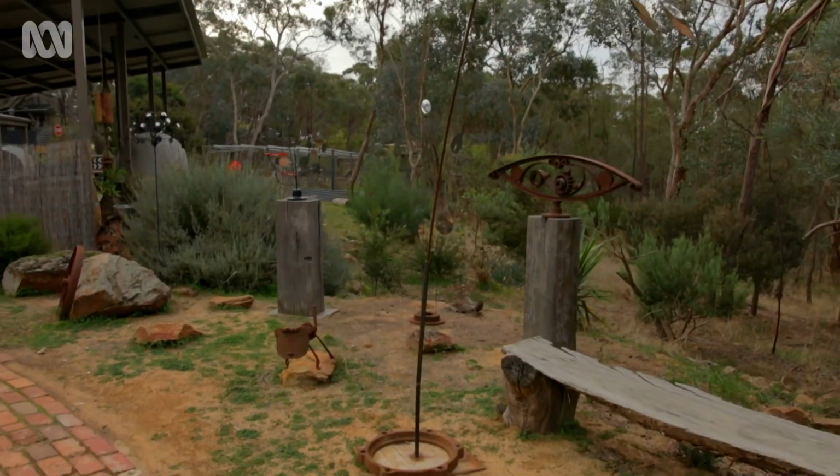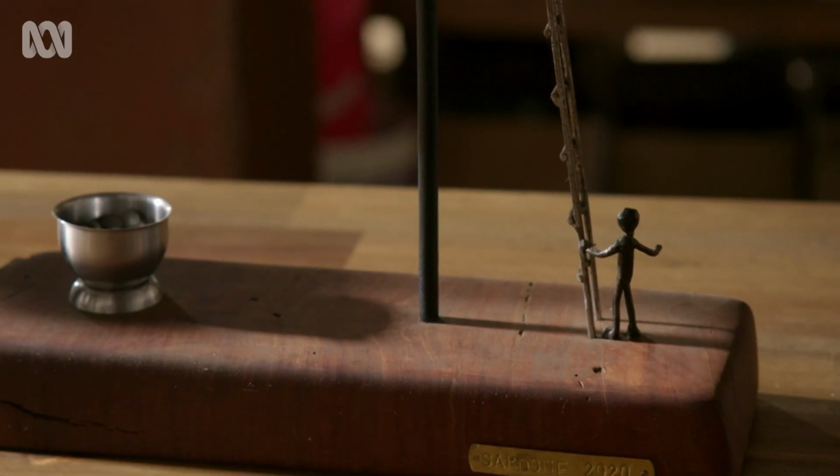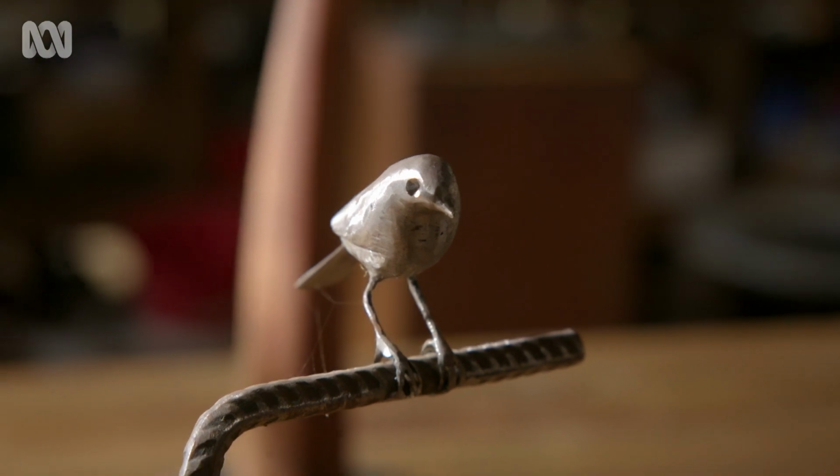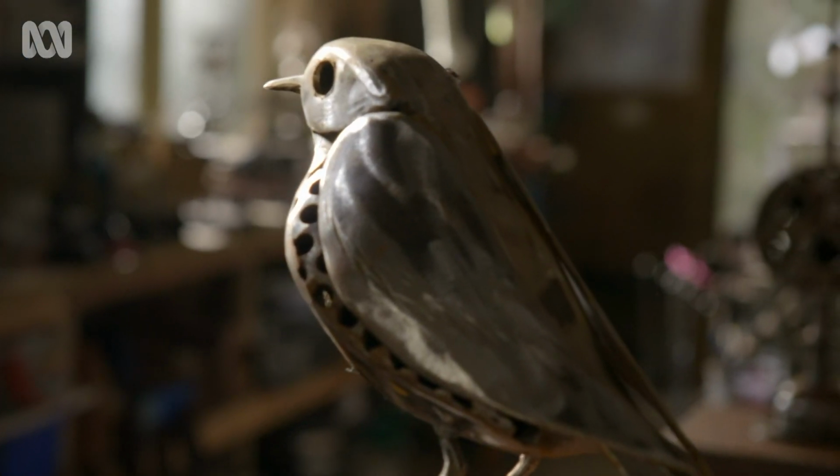A lot of the skills I've learnt in my trade as a roof plumber I utilise in my artwork, but I also have learnt a whole lot of new skills, a lot of metalworking skills, and also looking at things like anatomy of birds and stuff now, so I'm starting to study the animals and the creatures around here.